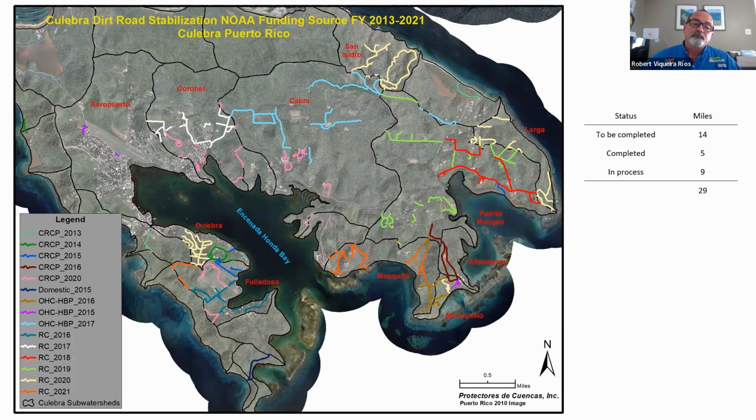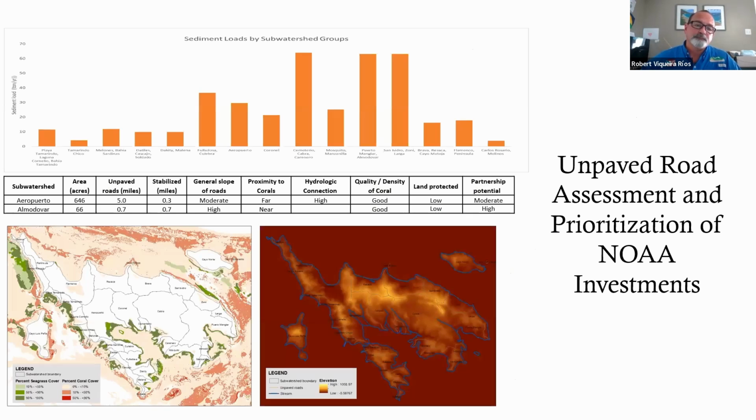Roughly 30 miles of these have been estimated as priority for stabilization. So far we have done half of those miles, and we have funding to complete the rest, mostly with NOAA funding. So based on slope, based on proximity to coral reefs, different subwatersheds were selected, and then that same approach was used to select the dirt roads or dirt road segments that were stabilized.